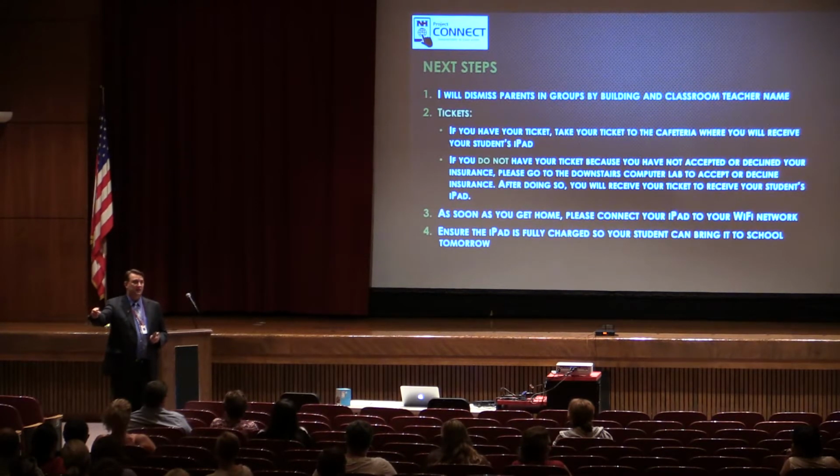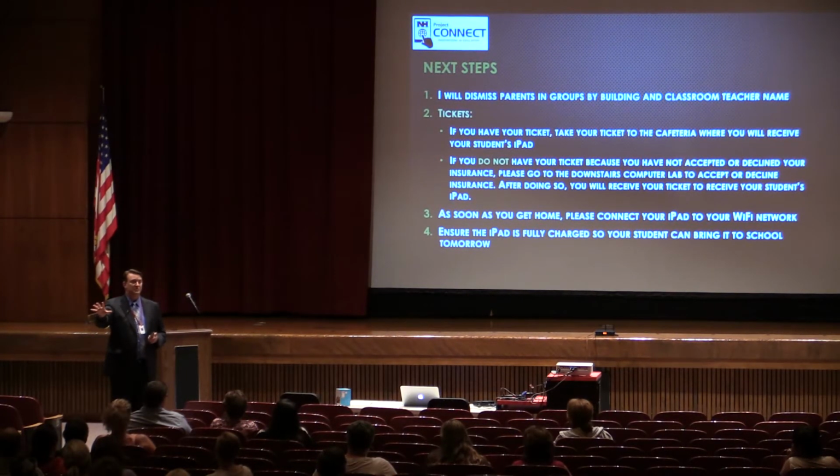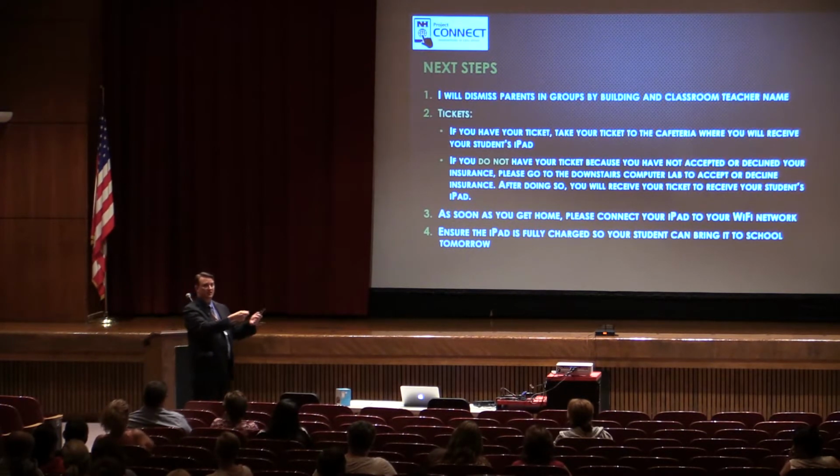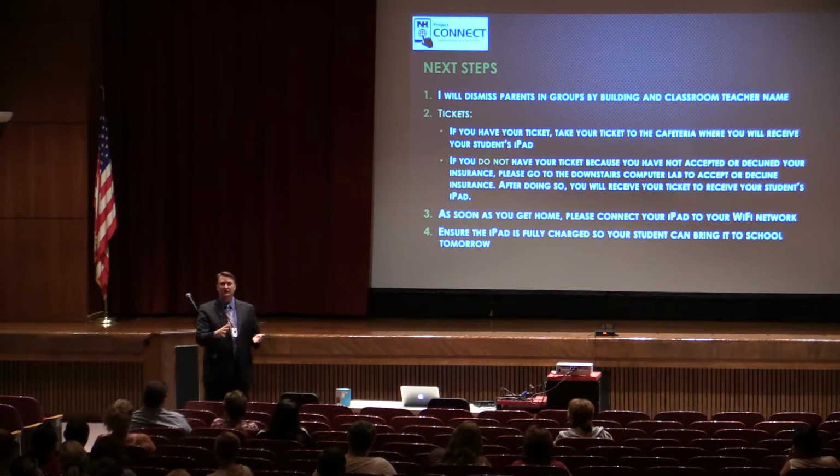In the cafeteria, there are tables for each of the 4 elementary schools with signs above the tables. You're going to go to your elementary school's table, tell them your child's name with a red ticket. They will give you an iPad in an envelope. On the other side of the cafeteria, there are 4 more tables with names. You'll take your iPad over to the table that says your elementary school's name. There'll be somebody there to open up the iPad with you. All you have to do is turn it on and make sure your child's name is in the account. We don't want you accidentally taking somebody else's home.